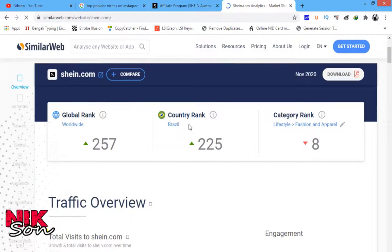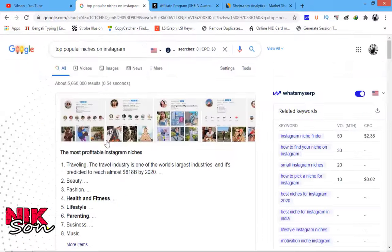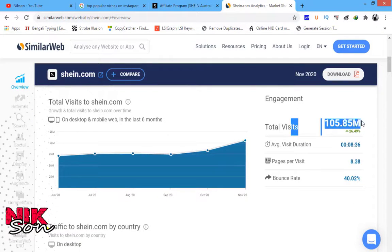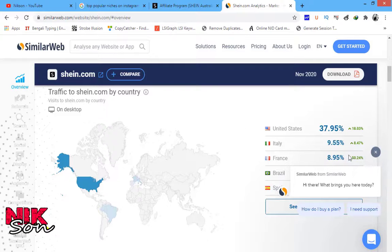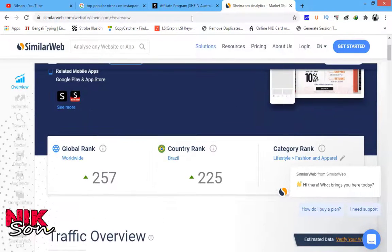So here you can see they are one of the largest brand websites in the world with a high rank, and the monthly traffic is more than 100 million, and a user usually surfs on their website up to 8 minutes on average. Most of the traffic is from the US and Europe. Okay, so this data is enough to prove that this website is really authentic and we can really work on that website as an affiliate.